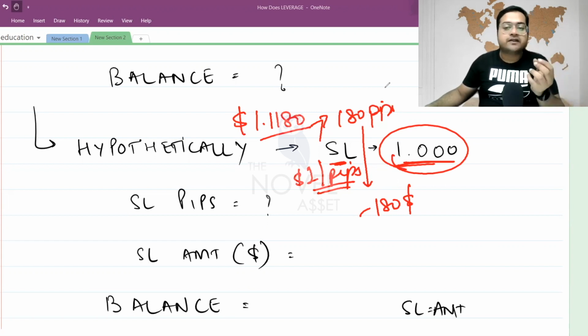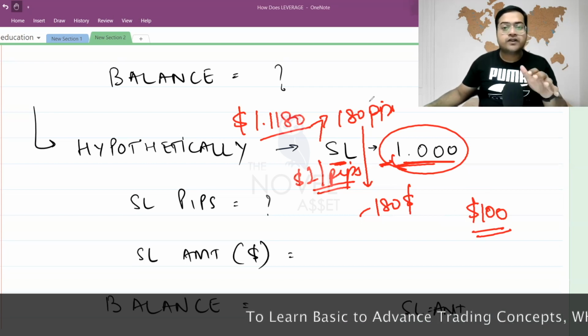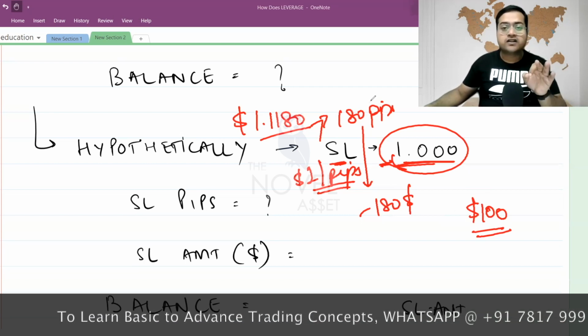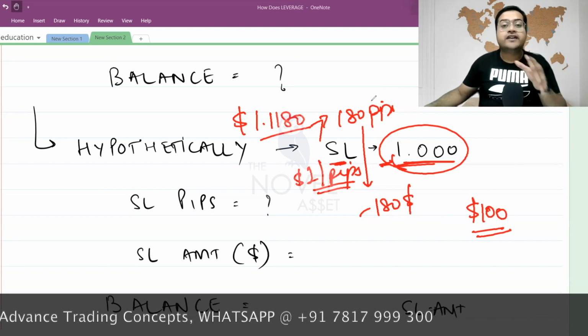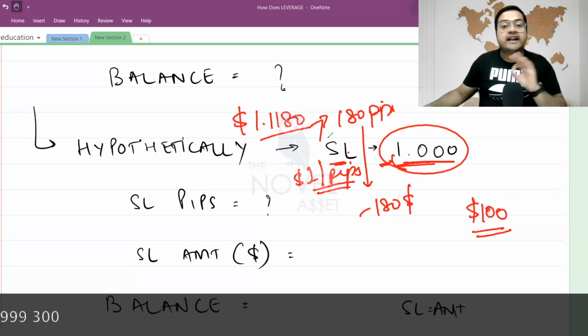So what will happen? Let's say the market is really going down and you are losing pips in the market, the price will never touch your stop loss. Why? Because you only have a deposited balance of $100. So that means as soon as your $100 is over, you made a loss of $100. Your position or your trade will automatically stop and you will have zero balance in your account. The trade will never be able to reach 1.000.